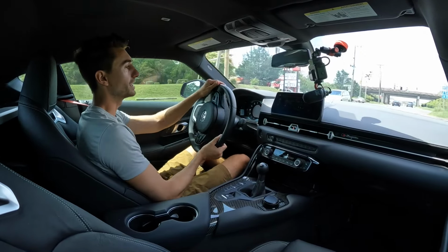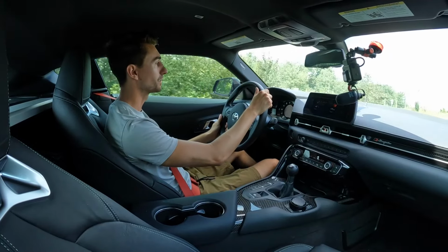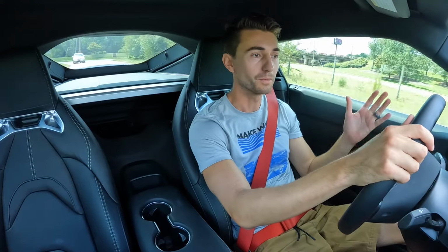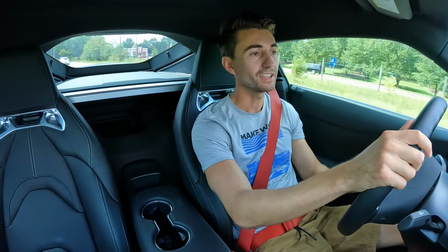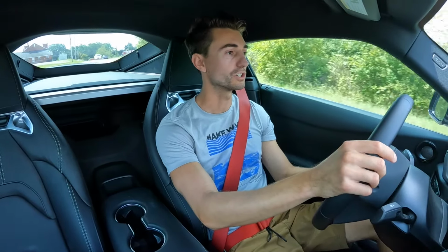If you truly want one of the best driving sports cars for under 60 grand, the Supra is the best option. There are some competitors out there. Nothing is as good. This car is about handling. It just takes turns so well.